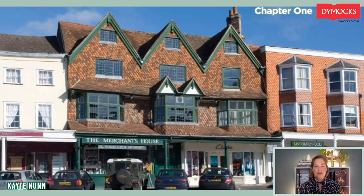And actually, and now I think we've also got a photo of this merchant's house in the town that I grew up in. Sam, if you've got that one. And I think when I described it, there we are.